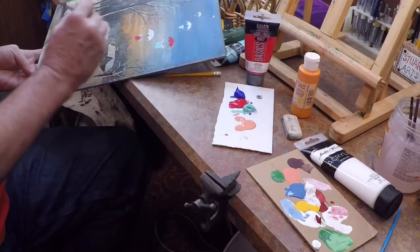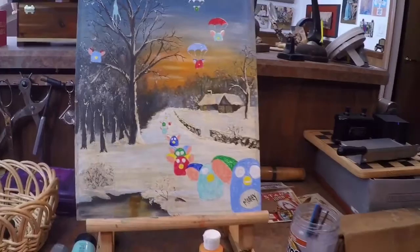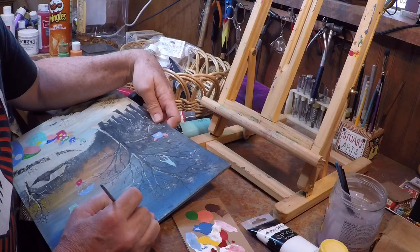Well, it's time to go for the day, so I'll just leave it here to dry for the night. I feel it's coming along fairly well, and I'll finish it up in the morning. All right, it's Tuesday morning, and we are back at work here. Good progress yesterday, pretty happy with the results.